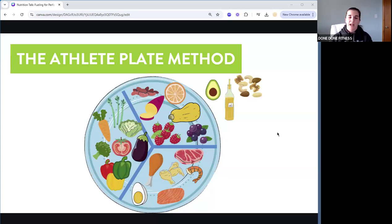So basically, how this works is you want to have a third of your plate of non-starchy veggies, a third of your plate with starchy carbs, and then a third of your plate of lean protein. We do want you to include fats, but just please be mindful of the portions. And again, having mostly whole foods will provide you with more vitamins and minerals, more of those micronutrients that we need, and fiber to improve overall energy and recovery.